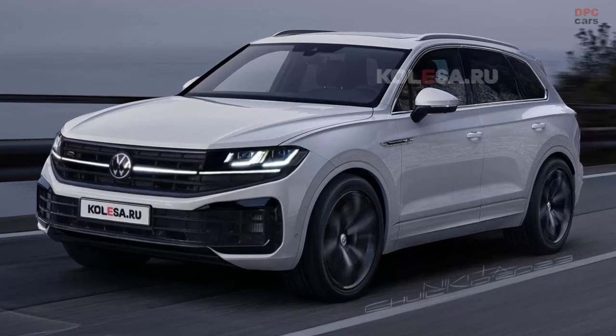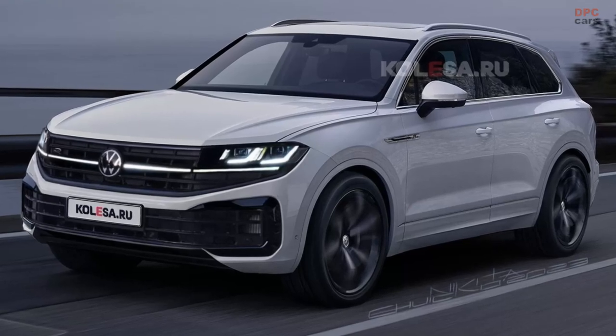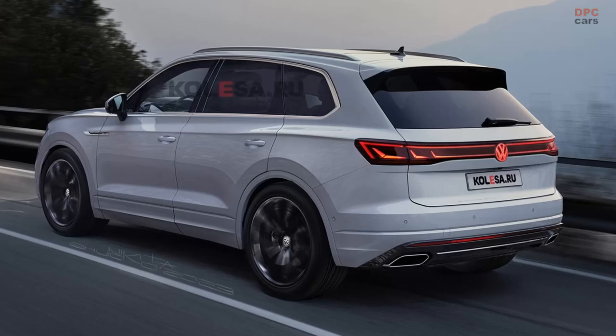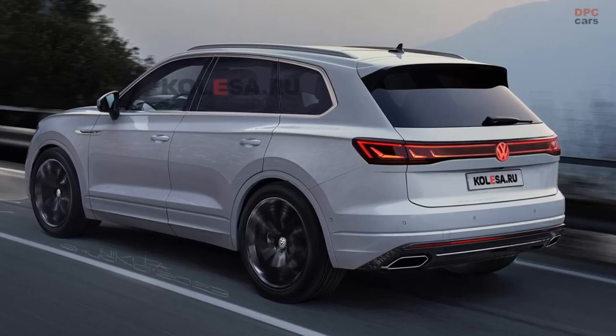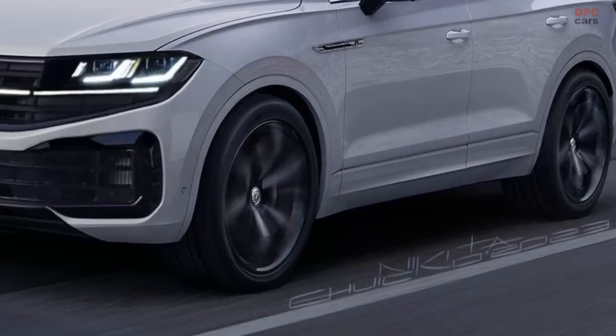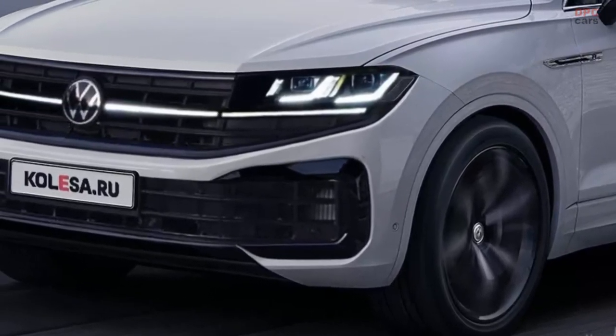Volkswagen is currently in the process of preparing a mid-cycle update for its MK3 Touareg, and the Kölsche website has rendered some photos that predict what the new model may look like. The new and improved Touareg model, slated to have its world premiere at the beginning of May, has been previewed in teaser images that offer an unexpected level of detail.